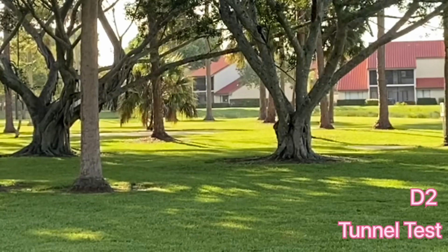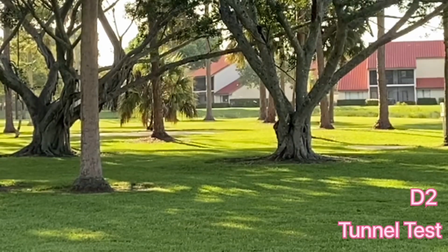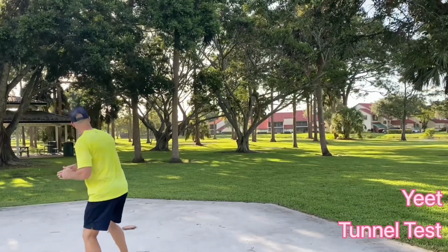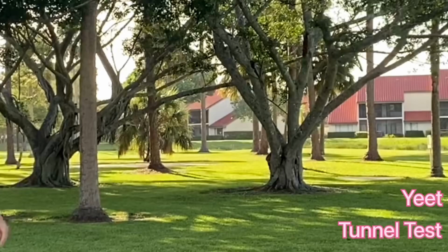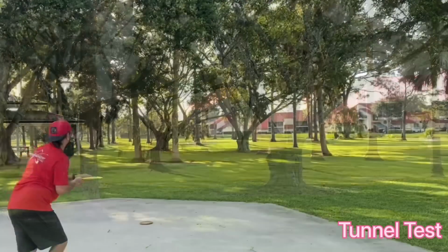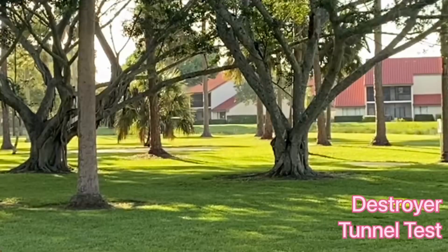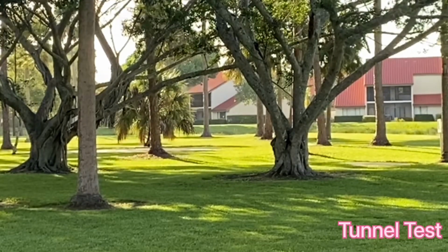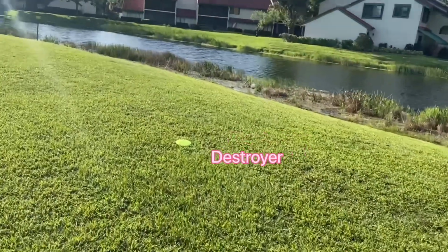Here's Robbie's D2. The D2 is Robbie's favorite driver in the entire Prodigy lineup. We see that reliable finish at the end, hits the line great. Here's the Yeet. Holds that hyzer line, but once again, some finish there. Here comes Robbie with the Destroyer, flipping it up nicely, but once again, just goes back to hyzering really quick. Off to the right.